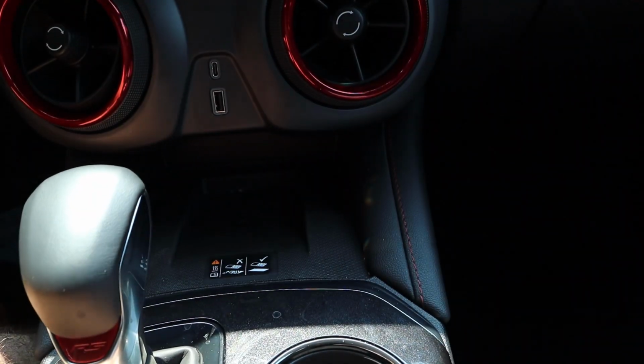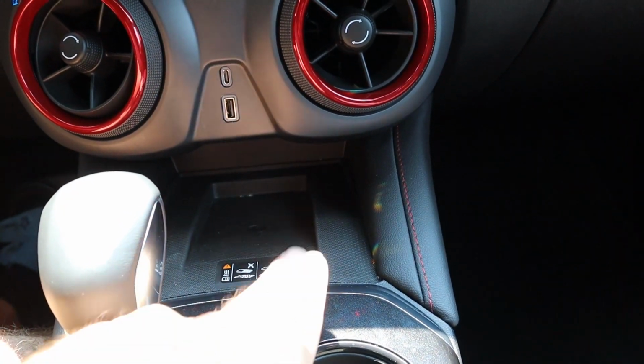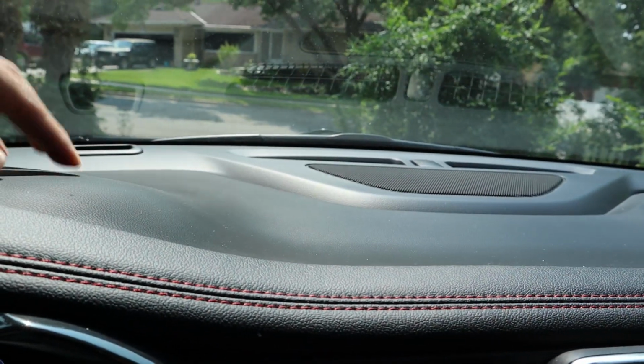I've had a few cars now at this point that just don't have wireless phone charger pads that hold your phone in place, and they're useless. This one, you can actually charge your phone. I guess something going against it is that this is all plastic.